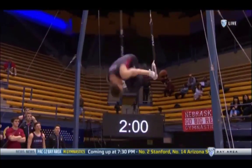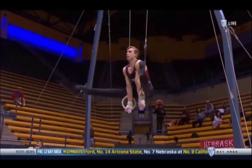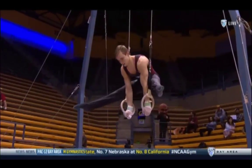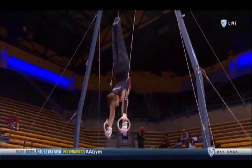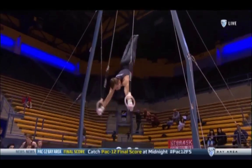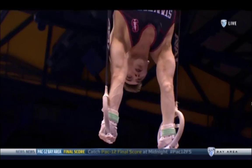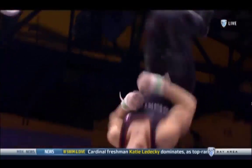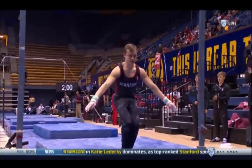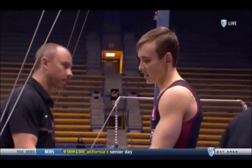Making his rings debut for the Cardinal tonight. Nice giant swing right to the handstand. His dismount. Nice dismount, 1.5 twisting double. And that's a routine that David can handle at this point in time.